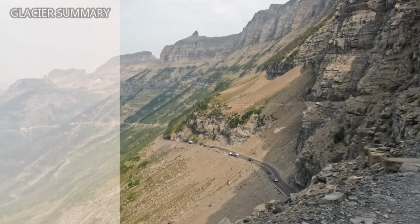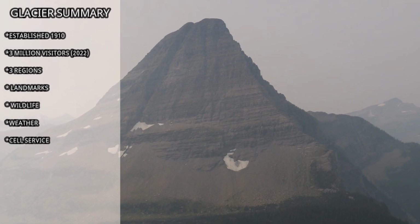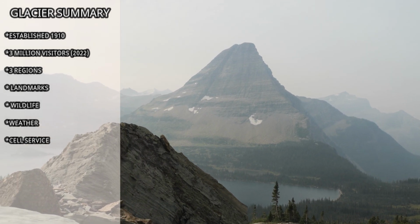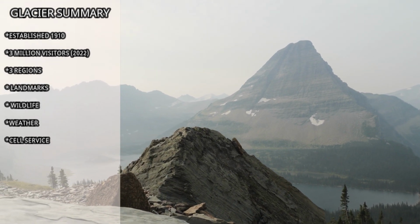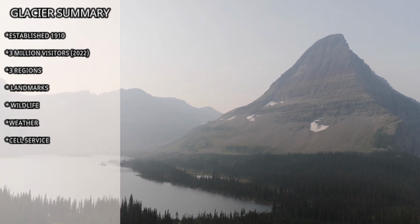Getting right to the park summary, Glacier was established as a national park in 1910 by President Taft. The park sees 3 million annual visitors, and the bulk of the visitation occurs within about a 3 to 4 month period from July through the end of September. There are 3 distinct regions of the park: North Fork, Logan Pass, and Many Glacier. You could maybe argue that Two Medicine is a 4th region.